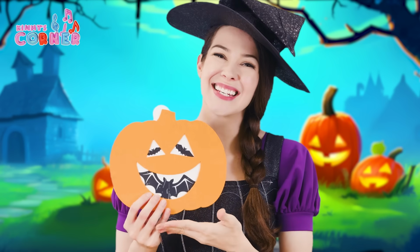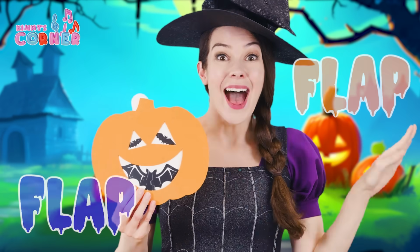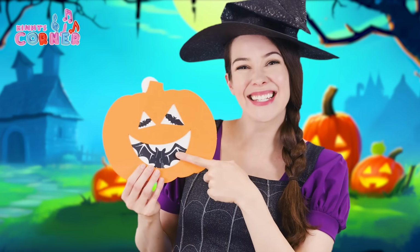There were 5 pumpkins in the pumpkin patch. Let's count them. Pumpkin number 1 saw a bat. Can you flap your arms like the wings of a bat? Flap, flap, flap, flap. I'm flapping like a bat.